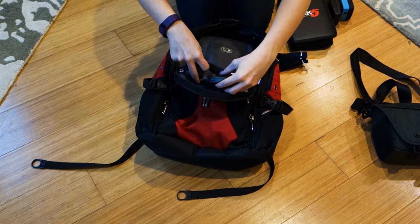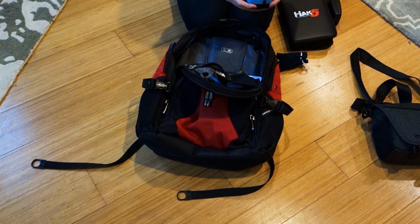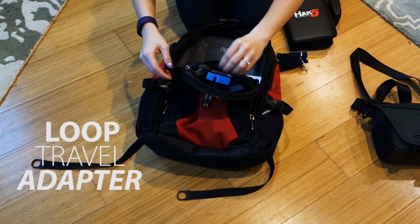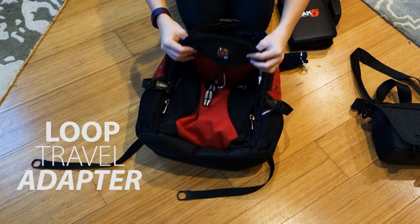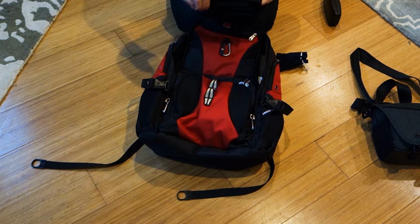So this includes my earbuds, it also includes my headphones, and my little sleeping gear. This weird blue thing is called the Loop Travel Adapter, so it has all the different plugs that you can use worldwide, and it also has a battery included. And then we have my field kit.